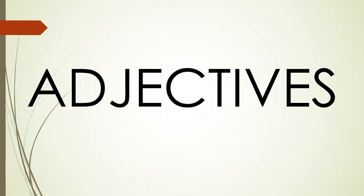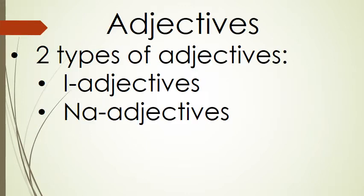Welcome back, everyone. For this lesson, we're going to learn about adjectives. In Japanese, we have two different types of adjectives, i-adjectives and na-adjectives.